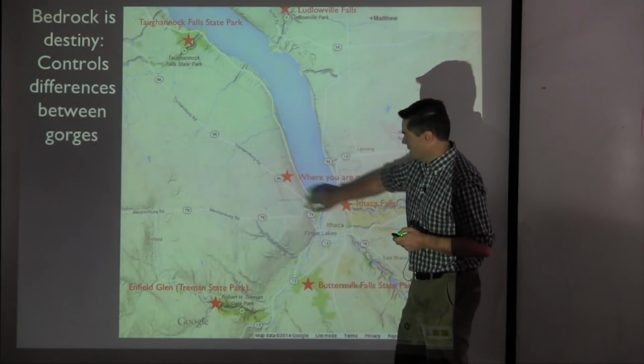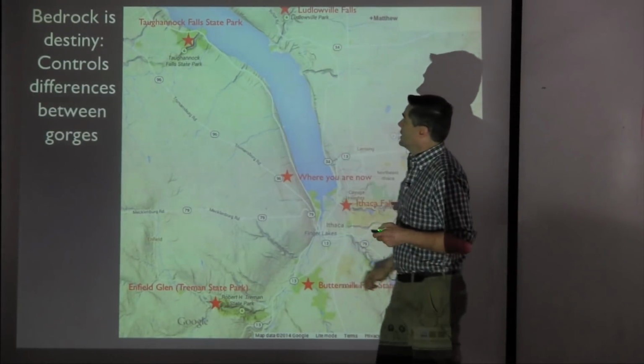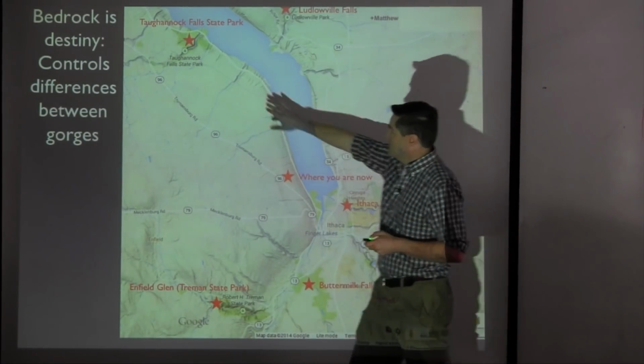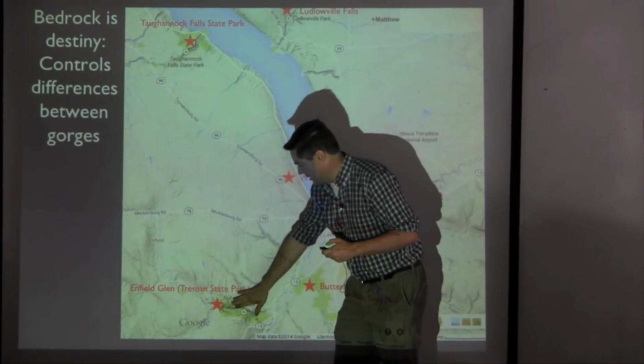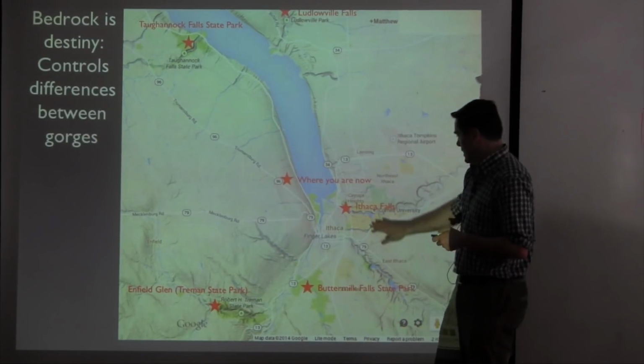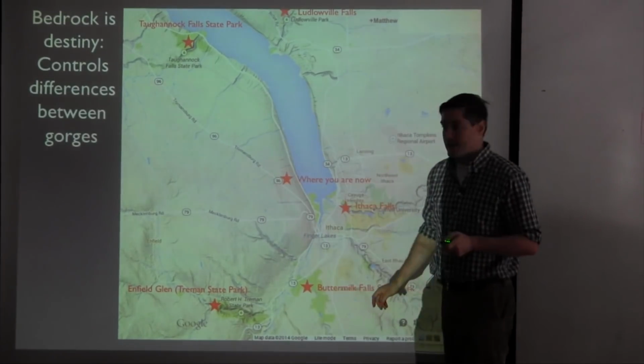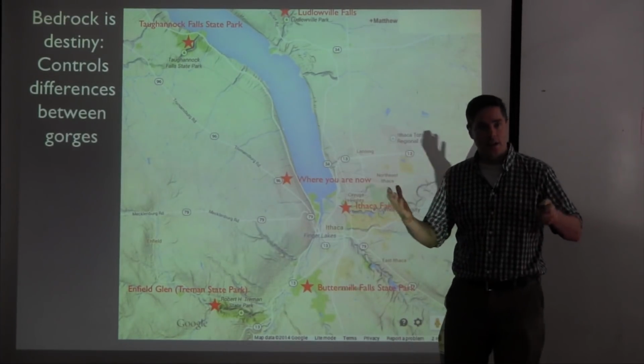So we are over here at the Museum of the Earth. We'll talk a little bit about Ludlowville Falls over here near Lansing. We'll talk about Taughannock Falls State Park, Enfield Glen or Treman State Park down here, Buttermilk Falls, Ithaca Falls, and we'll talk about Watkins Glen over on Seneca Lake as well, just comparing and contrasting these.